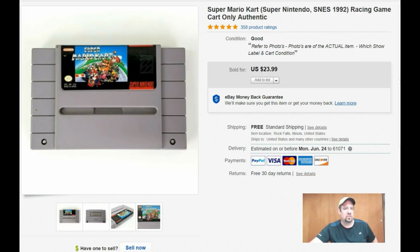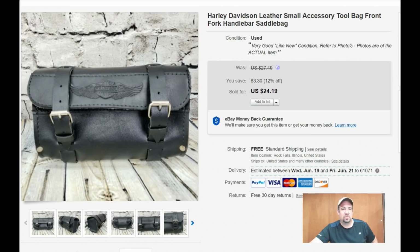Here's another one. This is Super Mario Kart. Got $23.99 out of that. Listed that yesterday and sold within a couple hours.